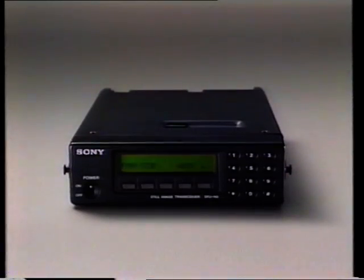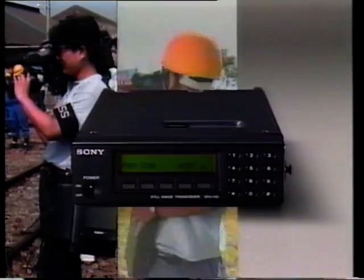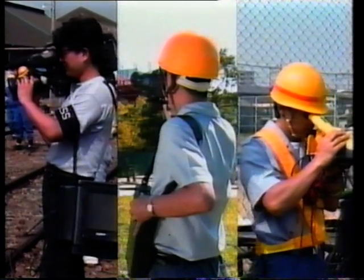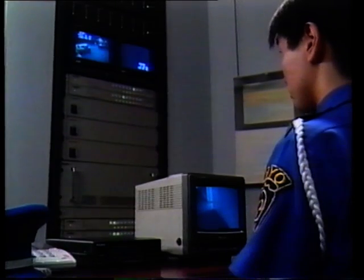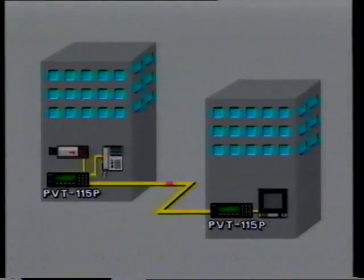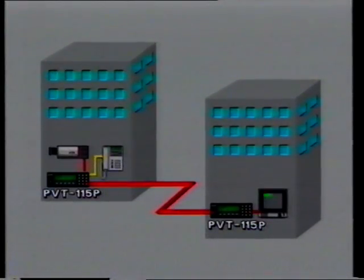The PVT-115P, with its diverse range of features, is sure to be useful in many other applications. For example, as part of a security system. The security company calls in to activate and operate remotely the PVT-115P installed in a client's office. Images from the camera connected to the unit can be received as needed.